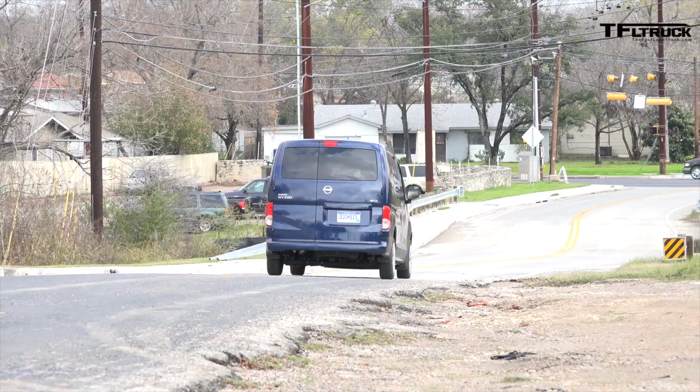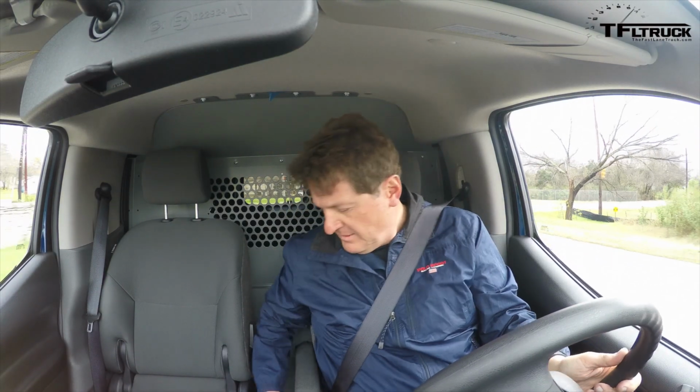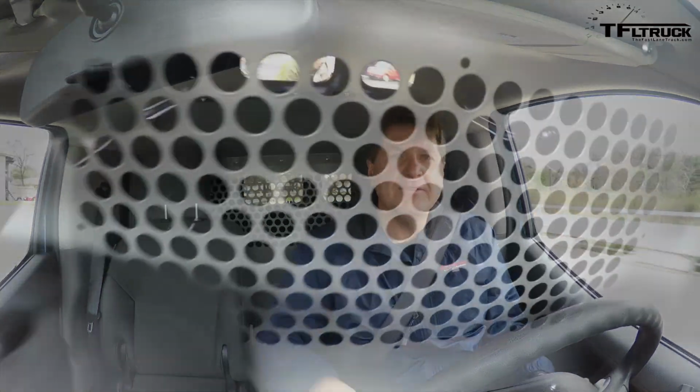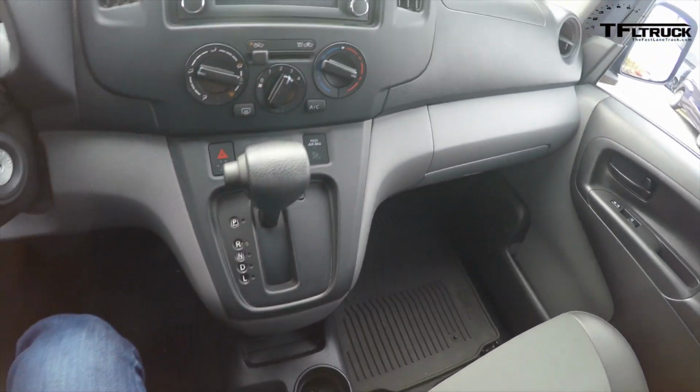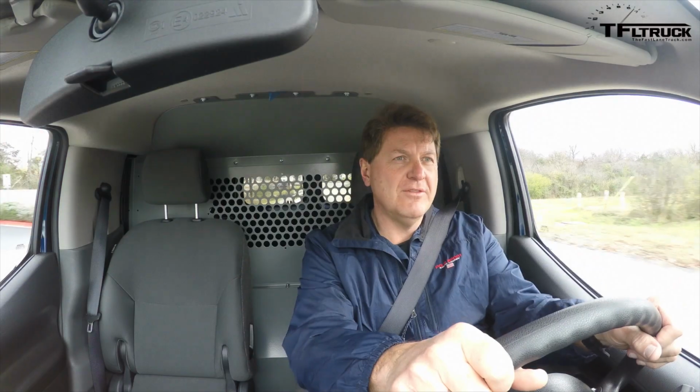And from a utilitarian point of view, this has a nice feature. There's a center console right here that allows you to store full-sized forms. So if you're using this as your everyday work truck, you can actually put the kind of files that you would hang in a cabinet into the center section here. And that's probably one of the most thoughtful features of the Nissan.